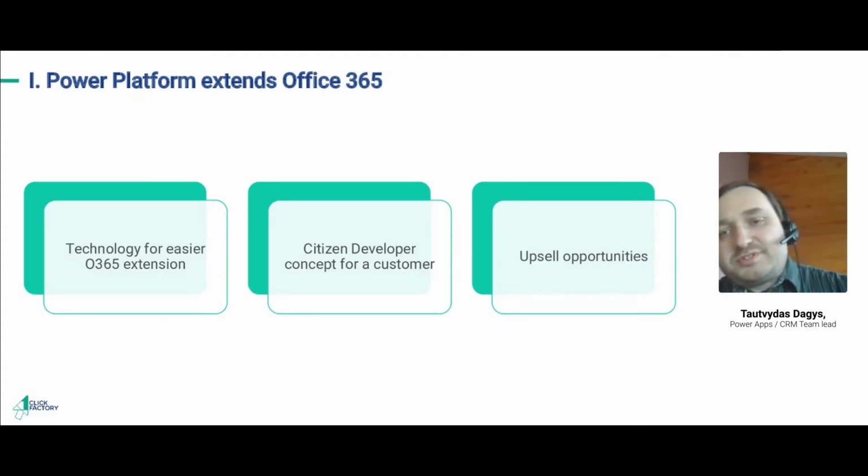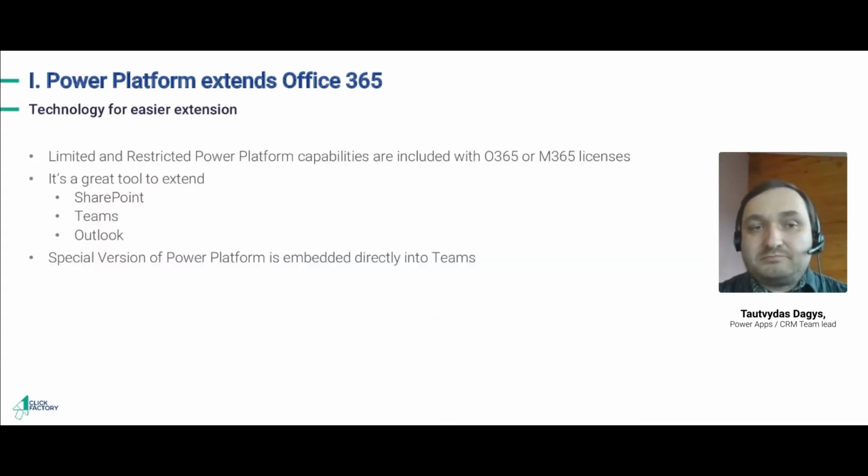Okay, now let's go through those steps one by one. I'll try to help you follow. So now we are in the first scenario about extending the Office 365 or Microsoft 365 area. Probably if you are a modern workplace partner today, you are already using it, and if not, then it's a big chance to start using this. And if you adopt it in smaller scenarios, then you can grow and expand to the full Power Platform, and that could be your business growth opportunity.